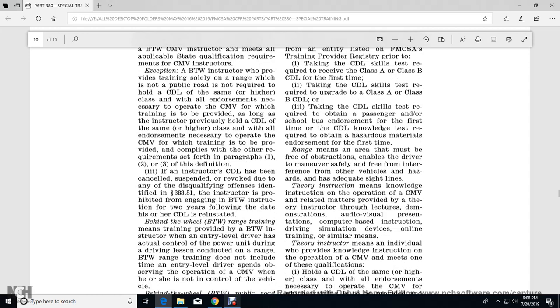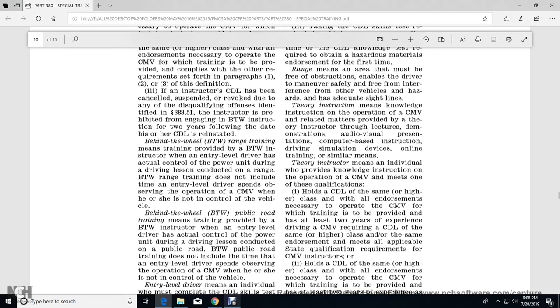Theory of instruction means the knowledge of the operation of commercial motor vehicle related matters, provided through lectures, demonstrations, audio-visual presentations, computer-based instruction, driving simulation devices, and online training. Theory instructor means an individual who provides the knowledge and instruction on the operation of a commercial motor vehicle and meets one of these qualifications.